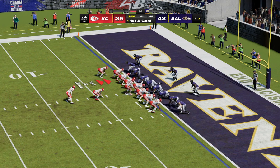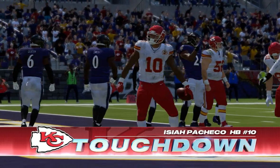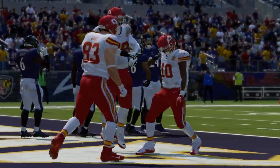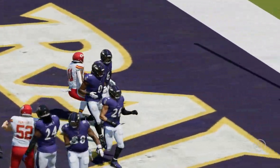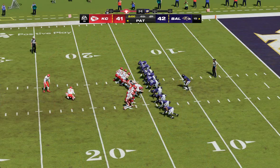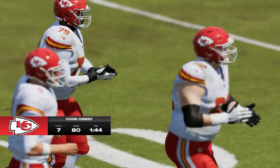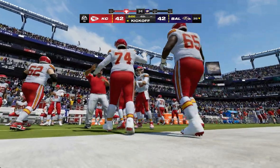Here we go. First and goal. Pacheco is in. Touchdown, Chiefs. Still an important piece of business to take care of, the extra point. And we are tied here in the fourth quarter. So that a 7-play, 80-yard drive. And it ends with a 1-yard touchdown run.